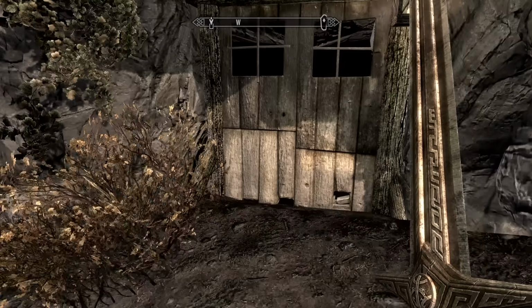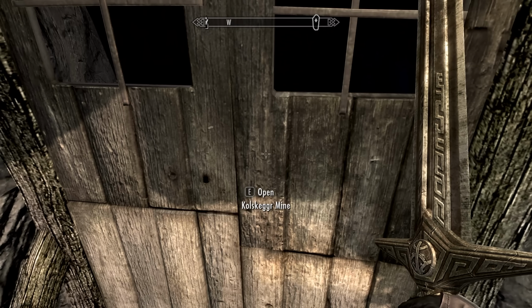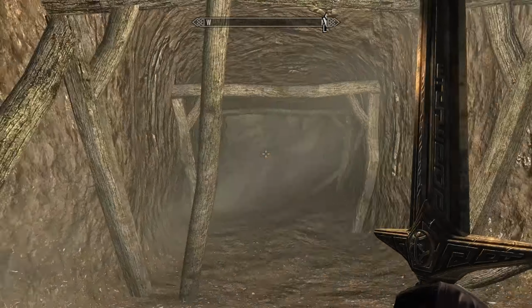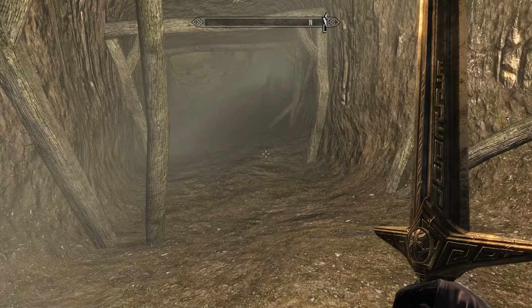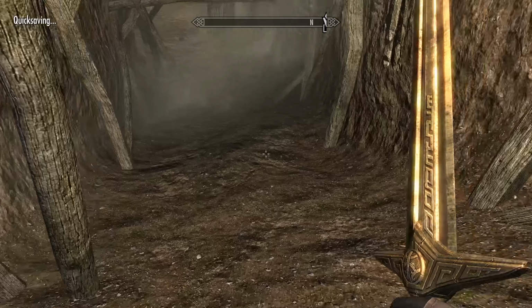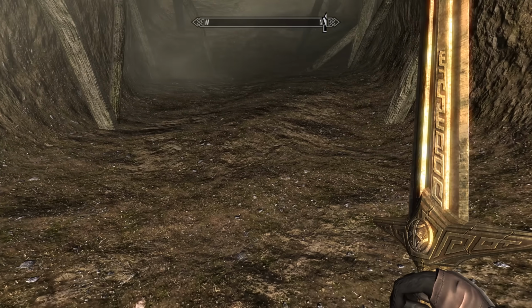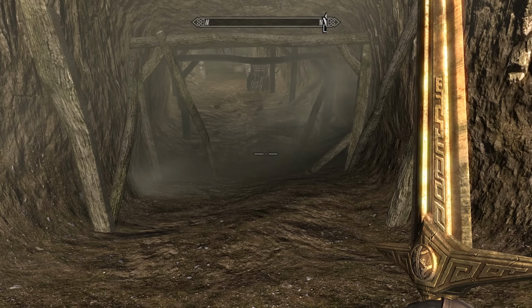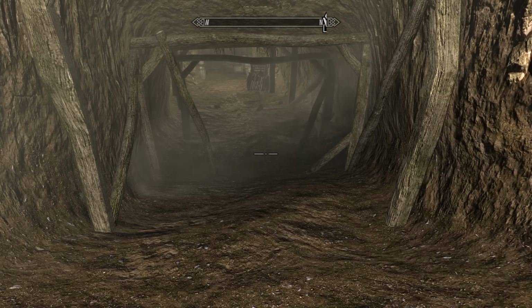Okay, guys, here we go. Let's go in here. Coal Scare Mine. Okay. We're gonna have a good time in here. Do a quick save. Better get and sneak. Maybe I ought to get my bow out too, huh? Put this away. Let's see.